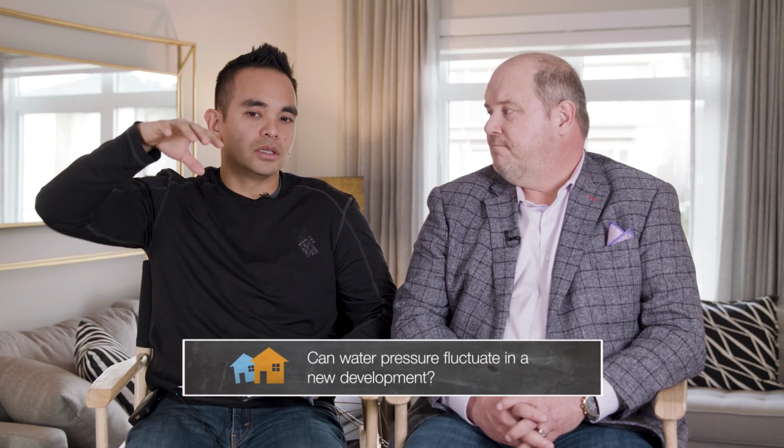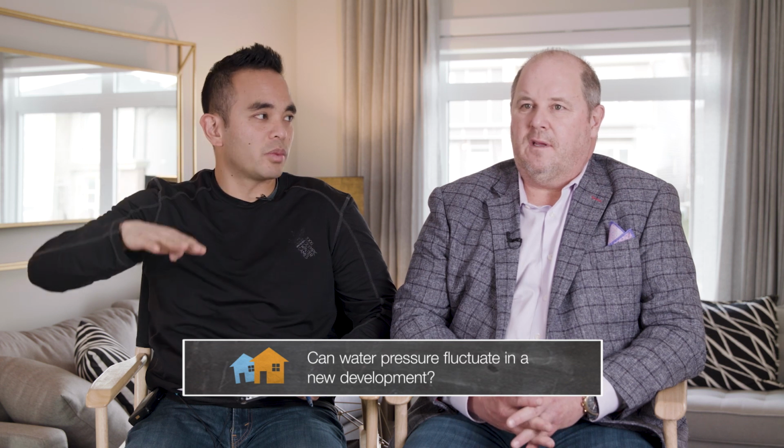I think that's where a lot of people get a little frustrated when they move in: until the development's done, they'll find that their water pressure can fluctuate. Once the development's done, it should be pretty consistent. So let's say you move into a brand new community and you're one of the first homes, and then as the development happens, do you notice your water pressure decreasing or increasing? It can do both.